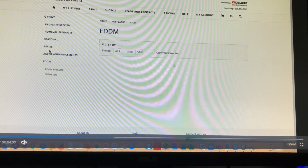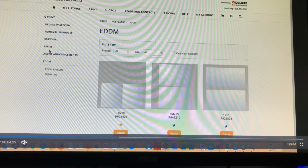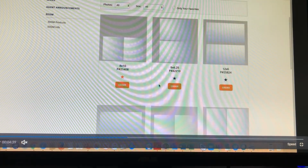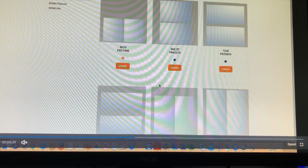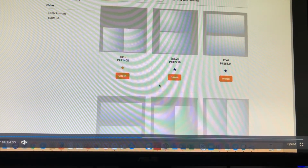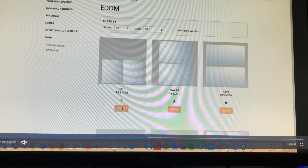So the creation of this piece is, a lot of it's automated. Your profile, whatever you set up in the Deluxe profile for yourself, your picture, your logo, your contact information, all automatically populates to the marketing piece. But again, as I said, 8 by 10, kind of a personal favorite. So we go that route. I kind of feel like the bigger the piece for EDDM specifically, the more bang for the buck kind of thing. So completely personal choice. As you create the marketing piece, like I said, all of the automation is going to be there for you to attach everything to it. We'll go ahead and click order on the 8 by 10, for example.